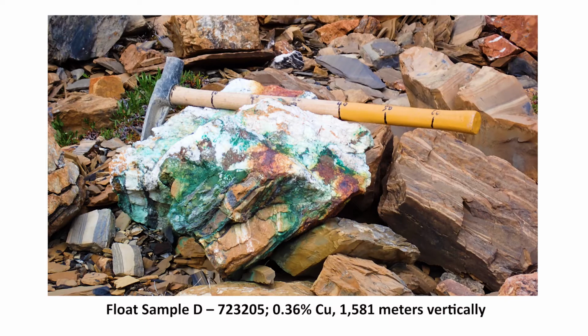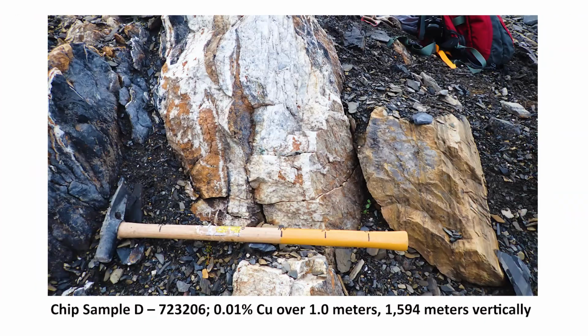Now, float sample D-723205 was taken 7 meters vertically above the sample I previously described and consisted of quartz carbonate and reddish brown in color with yellow-brown patches and dissolution cavities on the weathered surface. Minor vugs were present and abundant malachite staining with lesser traces of azurite and less than 1% chalcopyrite as patches with a trace of bornite with chalcopyrite. This sample assayed 0.36% copper.